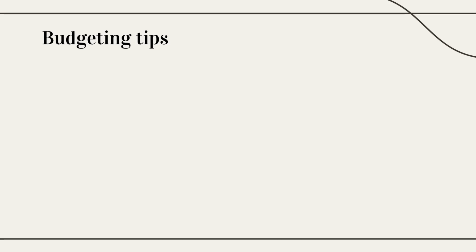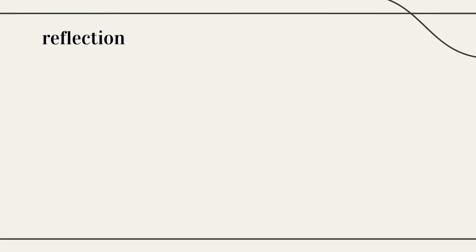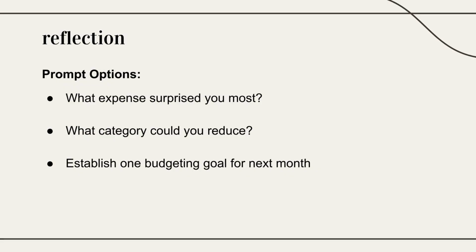Some helpful budgeting tips include tracking every dollar and reviewing your budget weekly. Remember to adjust as life changes, prioritizing progress over perfection. For reflection, consider what expense surprised you most and what category you could reduce. Establish one budgeting goal for next month.